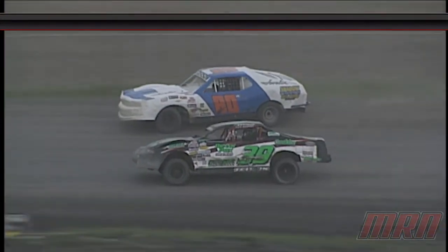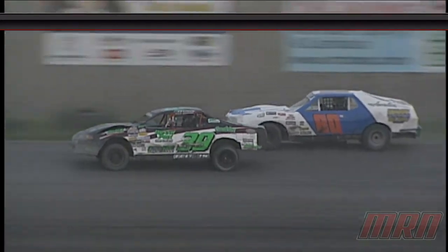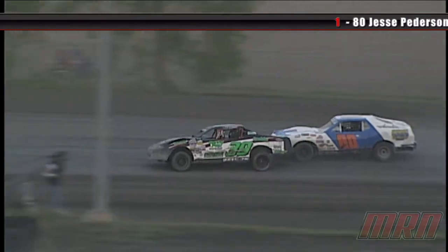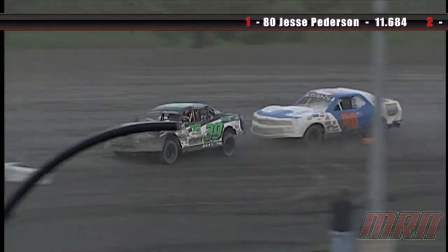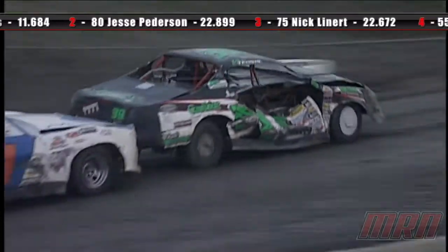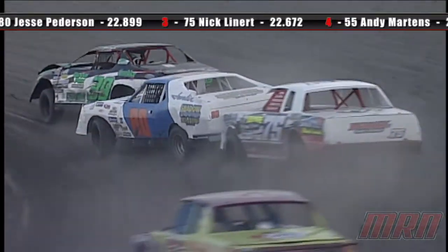Tunis looking to redeem himself after not a great season last year. Look at this, he's on the backstretch. He's got the lead, ladies and gentlemen. Sean Tunis. Peterson, though, he's going to try to make some ground up in the corner here. He's trying inside. Is Tunis going to give him some room? No, nothing there. Tunis forcing him to the outside. Takes the inside on this one.